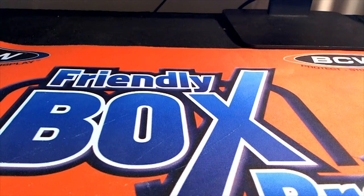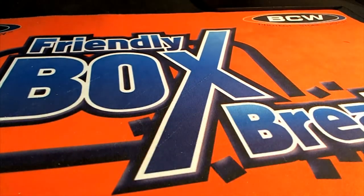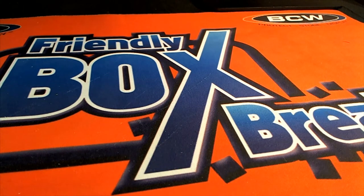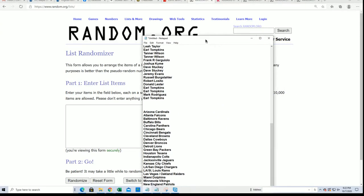It's a booty box full-size helmet box break. This is going to be someone getting an authentic helmet out of the box break. Every helmet in here is an authentic type of autographed hit. So let's go ahead and see what happens. The first thing we're going to do is start up our random and see who gets what team in the break.